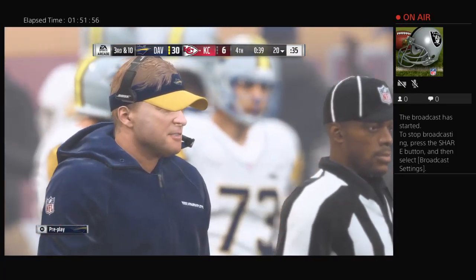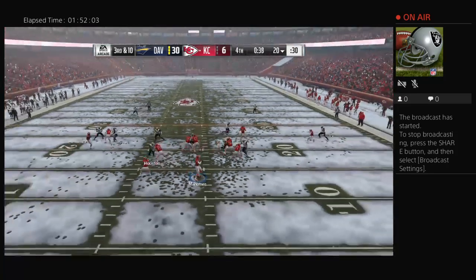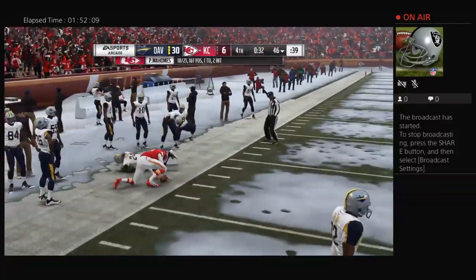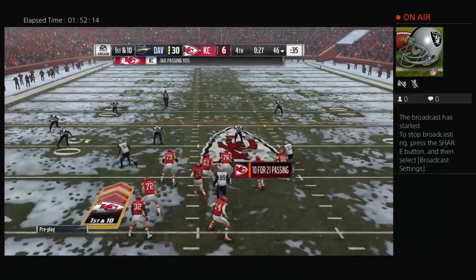Another throw on second down, and this one incomplete as well. He started out having some troubles back in the first half connecting with his receivers. Really hasn't gotten a whole lot better. Yeah, he's at less than 50%, and you and I both know that just won't do. So I would think about spreading things out, putting it on the receivers, make them win those one-on-one battles on the perimeter and find their way open. A really nice gain of 25 yards.